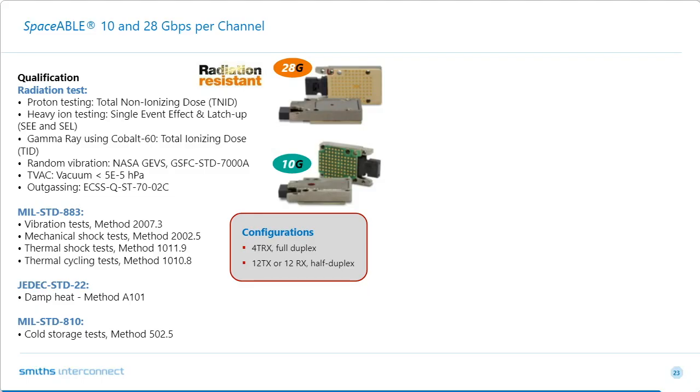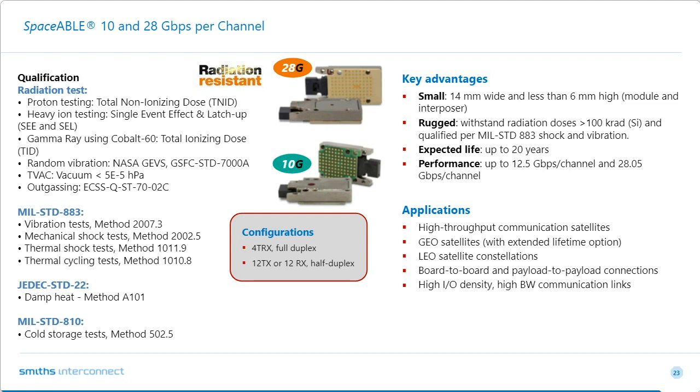All right, I'll turn it back over to Jim for the Spaceable family. Thank you, John. So I'd like to take a few minutes to talk about the Spaceable product offering. And these are midboard solutions, operating at both 10 and 28 gig.